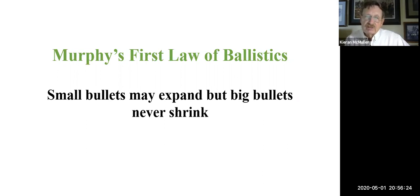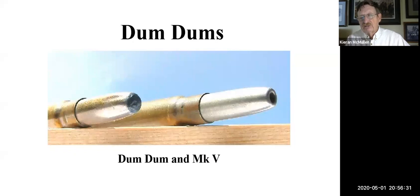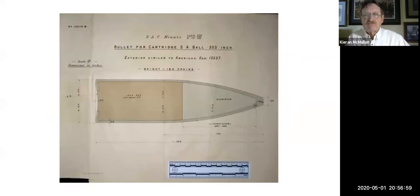Murphy's first law of ballistics: small bullets may expand, but big bullets never shrink. So what does that mean? That's got to do with the dum-dum question they were accused of using. On the right is a Mark 7 or Mark 5 bullet. You can see it's a hollow point, and there's lots of this in the RIC barracks across the country. So if you took an RIC barracks, would that be some of the ammunition you took? Almost undoubtedly. So do you use it? Probably.